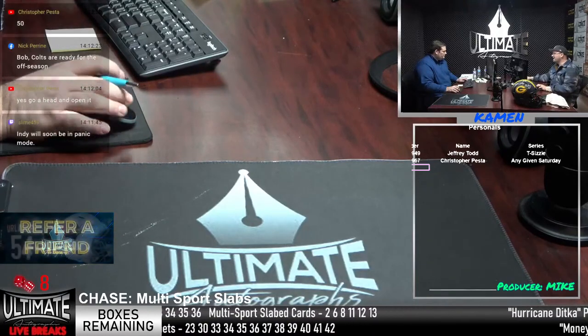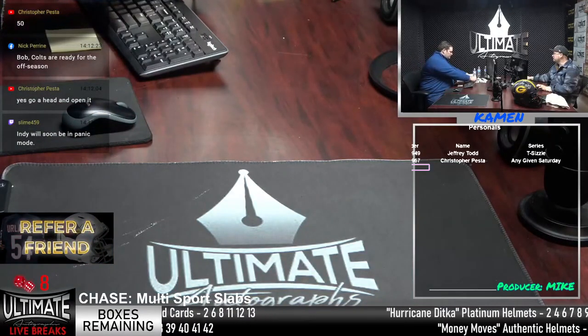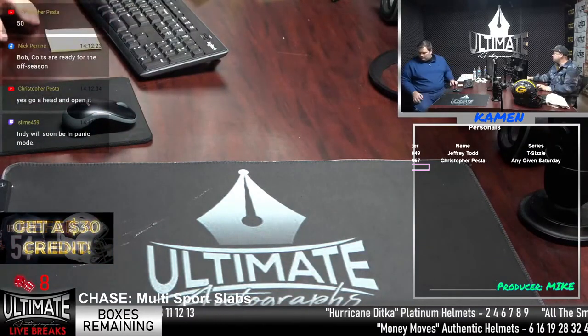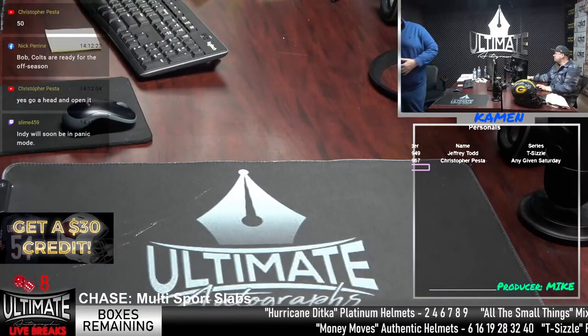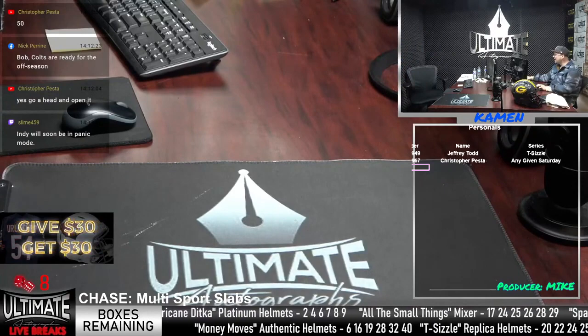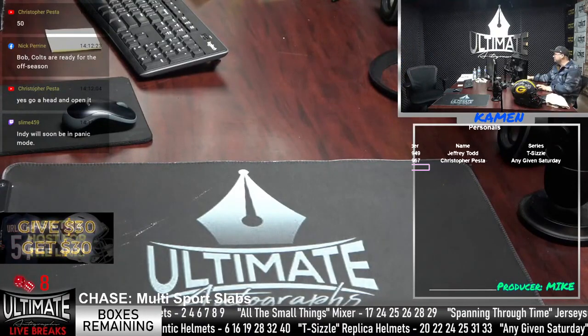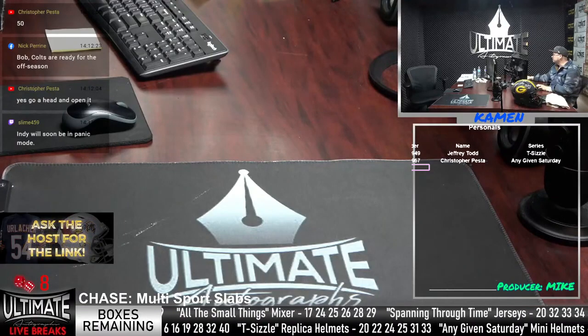All right, we are knocking down slots, but we are not full on anything yet. We only have one slot remaining on any given Saturday. We only have 3 slots remaining on our chase, which is multi-sport slabs. 5 left in T-Sizzle. 5 left in Hurricane Ditka number 2. 5 left in Spanning Through Time. 7 left in Money Moves. And all 8 spots in All the Small Things.